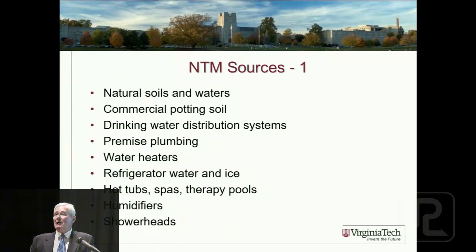So when I write a paper and the title is Surrounded by Mycobacteria, I'm fairly serious that that's the case. So we have them everywhere because we all come in contact with these.